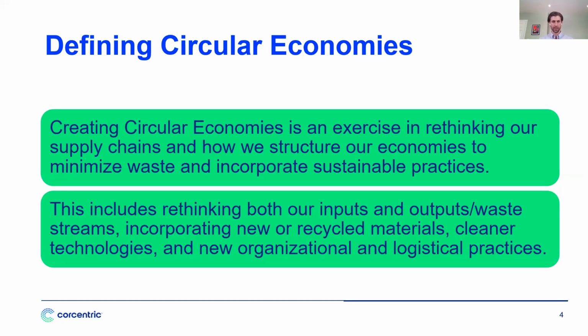But the second piece is really the important part and feeds into what we'll talk about next. This includes rethinking both our inputs and outputs or waste streams, incorporating newer recycled materials, cleaner technologies, and new organizational and logistical practices. And the key point there being, we need to think beyond raw material inputs. Sustainability is a culture. This is a practice that permeates into materials. It permeates into technologies and logistics and organizational behaviors. And so we'll dig into this, but when we think about the circular economy, we need to think broadly about organizational wide behavior and how we can implement that into driving towards these sustainable solutions.